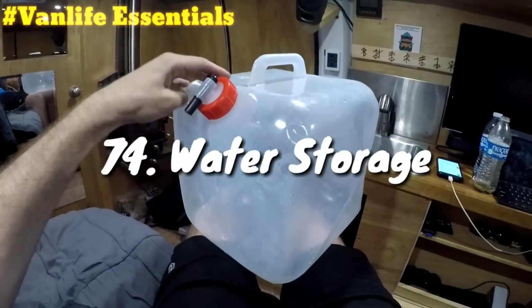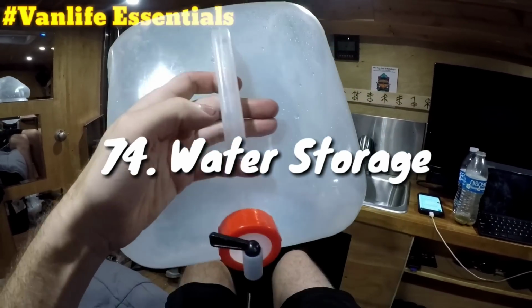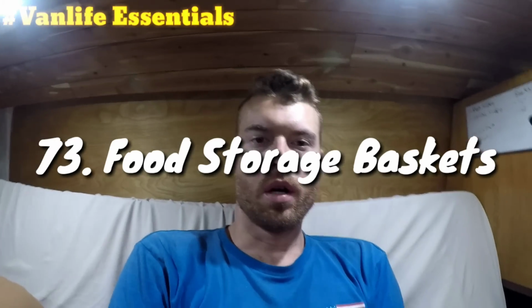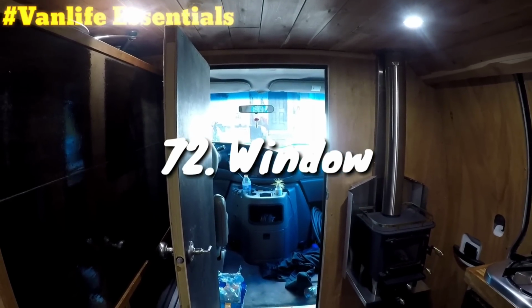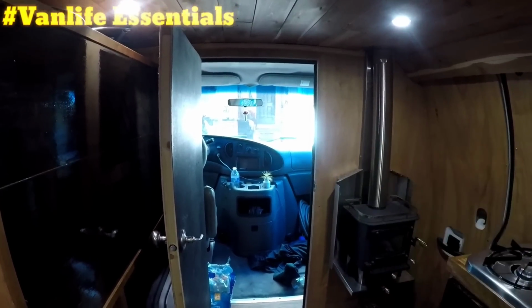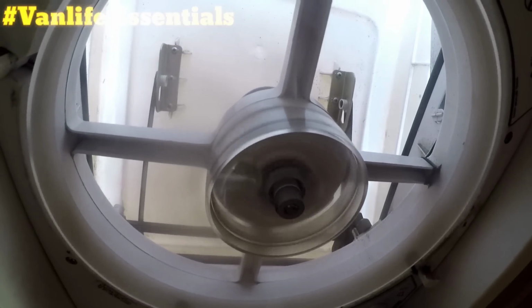You're gonna want some form of water storage, like either a 3 to 5 gallon tank. Just get something where you can easily get water out of for drinking. You're gonna want food storage. Just get like a basket or something. The reason why I say you would want a window and it's essential to van life is because you might go a little crazy without a window there, you know? Sitting in a hot van is almost unbearable, so you'll need a fan.